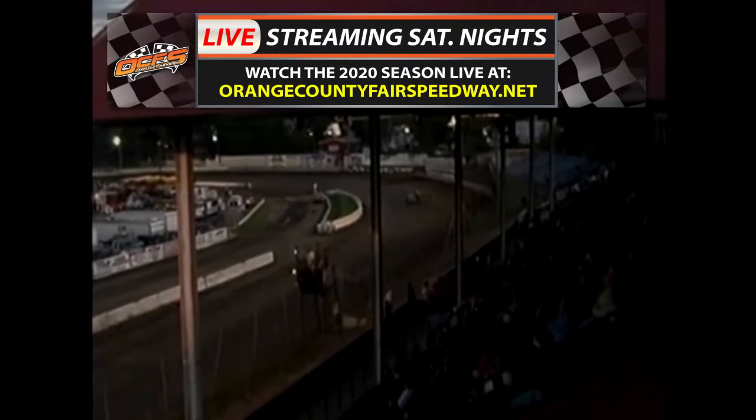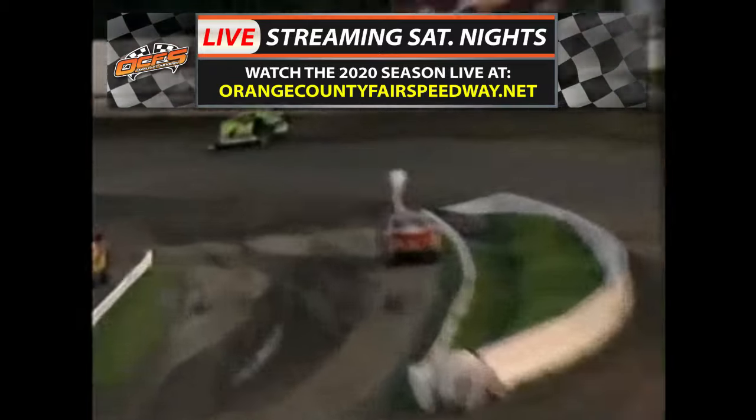They will take time trials, and the big block modifieds determine their heat starting spot. We are, of course, not in a points chase out here anymore as of last Saturday night, with the 2011 point season wrapping up for all divisions here at the Orange County Fair Speedway.